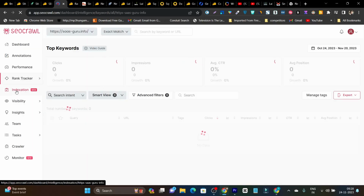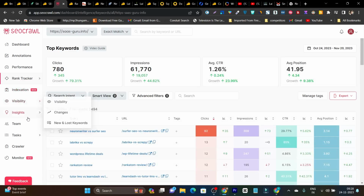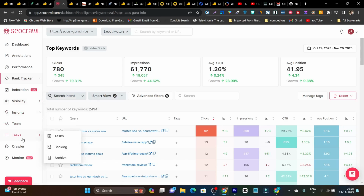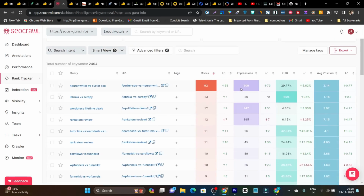In the indexation section, it will show you if there is any indexing problem going on or not. You can also add your team members and assign tasks to them, like removing or creating backlinks, or performing more detailed keyword research. I have given you examples of this kind of task. And here you can check out the detailed information: this is the clicks, this is the impressions, this is the CTR. For this article, I am getting a CTR of around 30%.